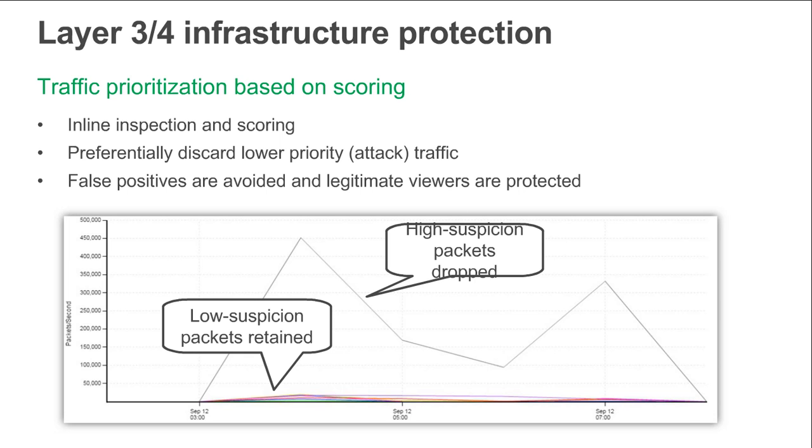So here in the next slide, I have an example of what this actually looks like when we mitigate an attack. This is a screenshot from a real attack that we mitigated, and you see some different bands on the graph. On the bottom, you see low suspicion packets that we chose to retain. And those can be anywhere from known good traffic to maybe slightly suspicious traffic. But what we're doing by retaining this is making sure that your real users are always getting a response from Route 53.